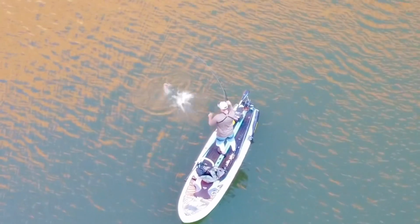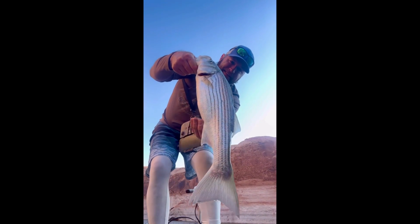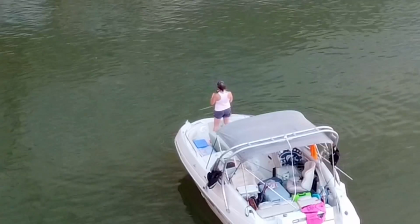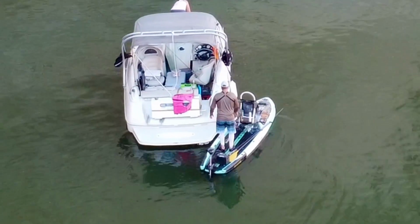Now to get some of the smallies to hit, I was using a surf candy. Surf candy is a lot like a deceiver, but it's got UV resin over the entire hook area, and then just a tail. Casts a little bit easier than a deceiver does. So a lot of times I like to throw that instead of a deceiver, and that's something that I fish just under the surface.